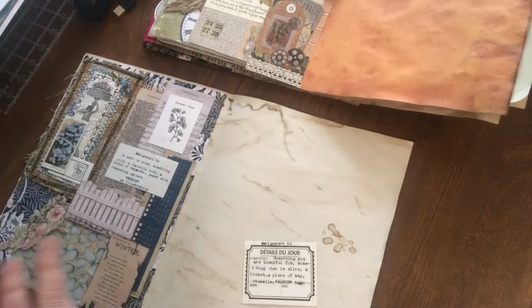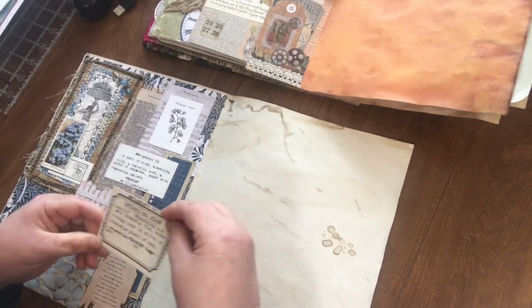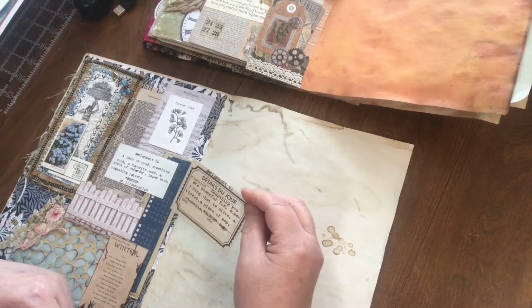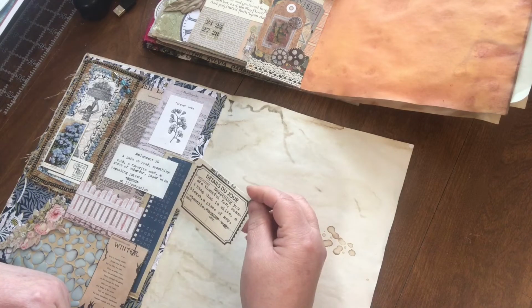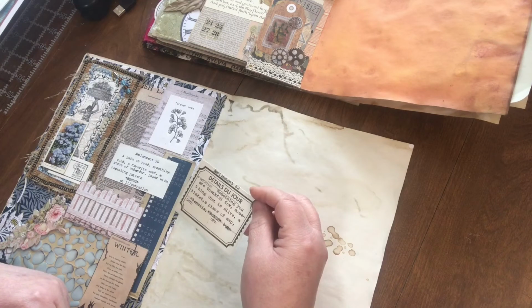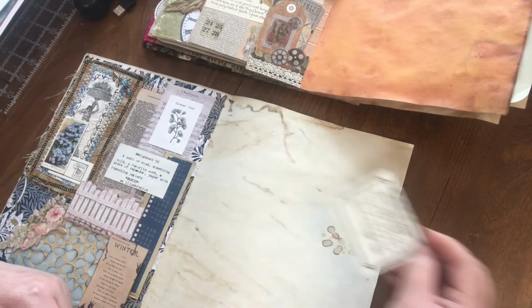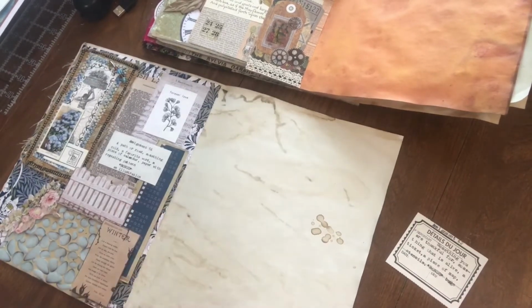Prompt 62. Something you are thankful for, something that is alive, a ticket, a piece of a map, stencils, bonus, bugs. Well, bugs should be easy. We have a lot of them laying around from the last page.